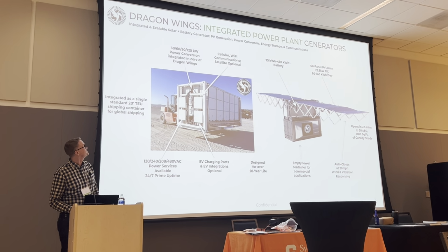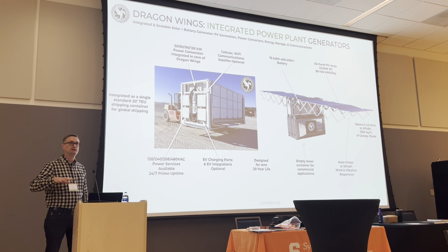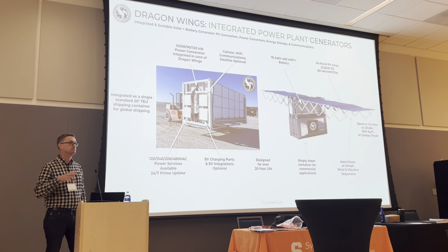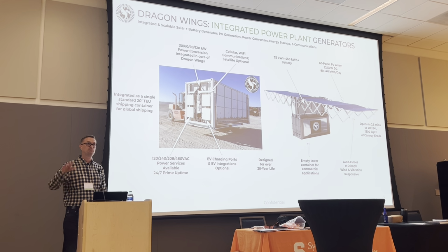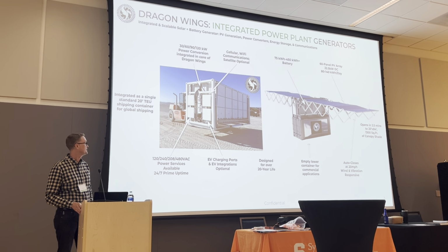Not only is it an energy generator and storage unit, but with an optional Starlink unit attached to it, it could also be used for communications in the case of a disaster response. It also could be used as a shade structure. When the wings deploy, they shade 4 car spaces on each side of the unit. The center unit itself can fit in 1 parking space. So not only is it an energy generation device, but it also can be a shade device.